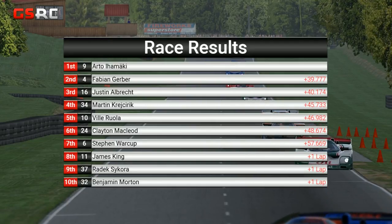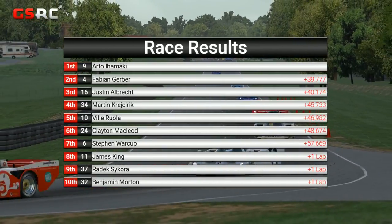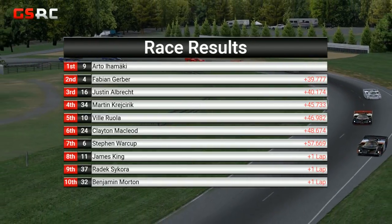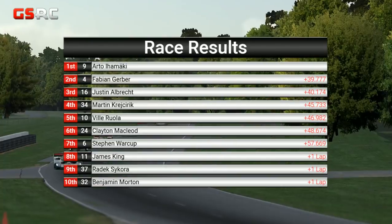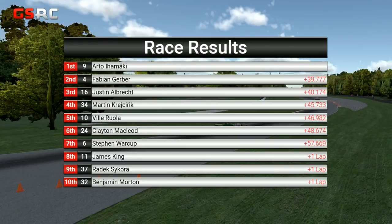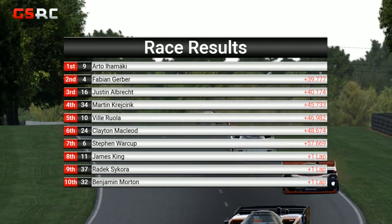It's Iamaki who just checked out on the whole field over Fabian Gerber. But then we had that great battle. Gerber, Justin Albrecht almost got there for second at the end. Martin Kreitrick ends up in fourth. Billy Riola got around Clayton McLeod in the last lap for fifth. Stephen Warcup in seventh. James King, first car a lap down, in eighth. Radek Sikora in ninth. And Benjamin Morton comes home in 10th overall.